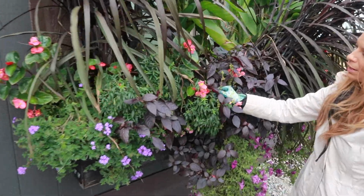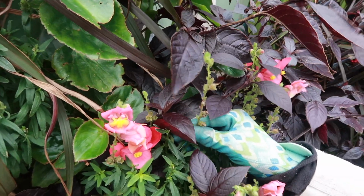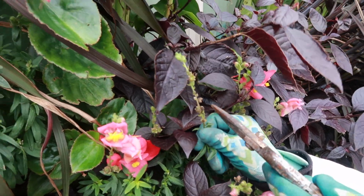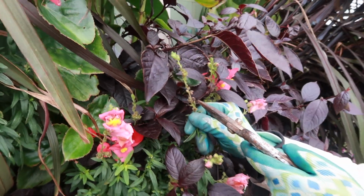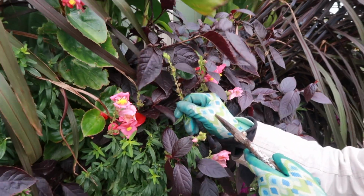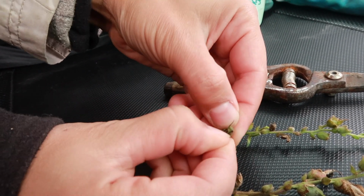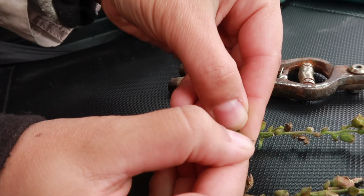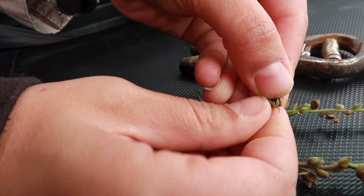So like this one here, even though it's getting a brand new shoot there, we're gonna take this off and we're gonna let them sit in a bowl. And where it's dark, we're gonna let them naturally dry up. And then once they dry up, then you open it up. I'll show you. Once they dry up, this one's not dry, but once they do dry up, there's all kinds of seeds in there.